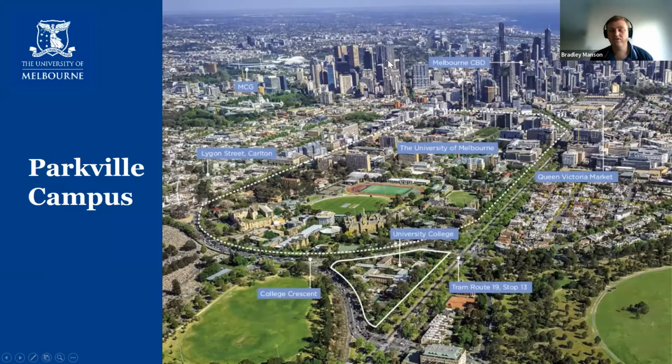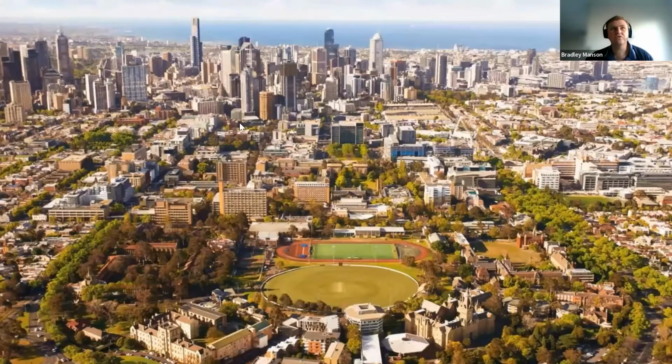We are the only university in Victoria which still has its own distinct traditional campus feel, but we are only about a 10-minute walk into the heart of the city. So you won't get that with any other university in Victoria. A few shots here. That's another shot where you can see the horseshoe shape of the campus.